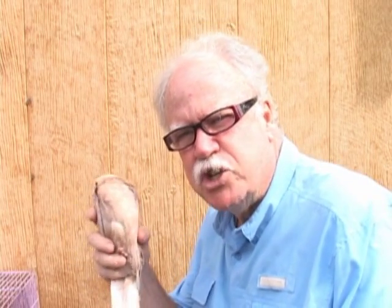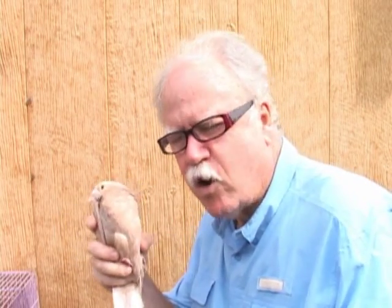Okay, now I have the bird that I just showed you in the cage that was looking a little bit lethargic, sitting there kind of puffed up. If you notice closely here, his beak is opening and opening. What he's doing is this bird is breathing through his mouth.